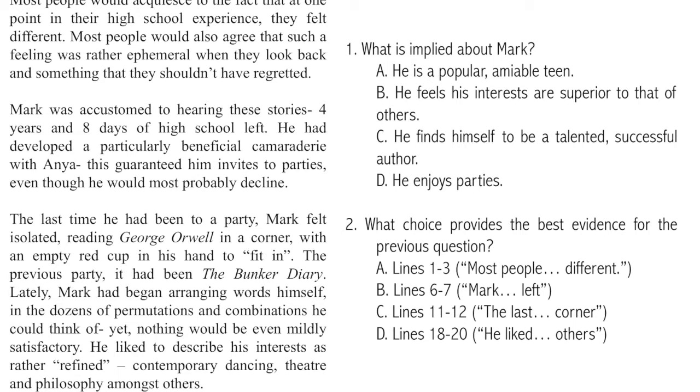Now the second approach is practically the opposite. So you're going to first look at possible quotes, since in this question they're asking what is implied about Mark. So you're going to look at possible quotes that would imply something about Mark, and then look at whether what these quotes imply about Mark is present in question 1, so whether any of the options say the same thing, and then once again try and correspond them together, and you will eventually arrive at one right answer, and that is your answer for both the questions.